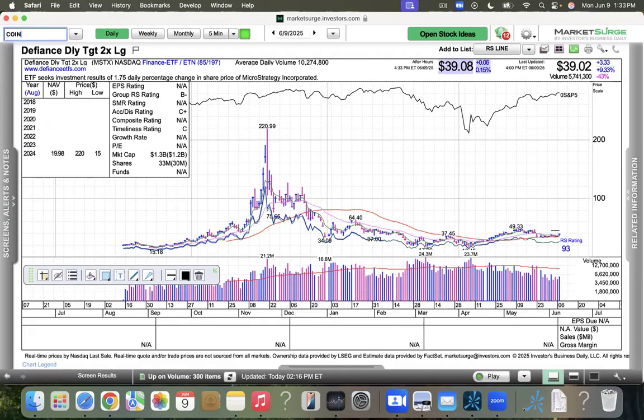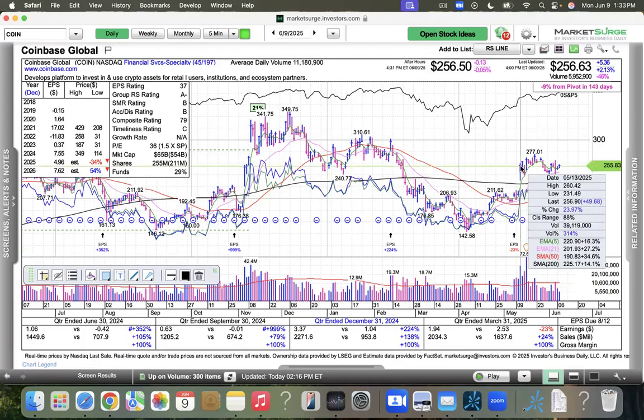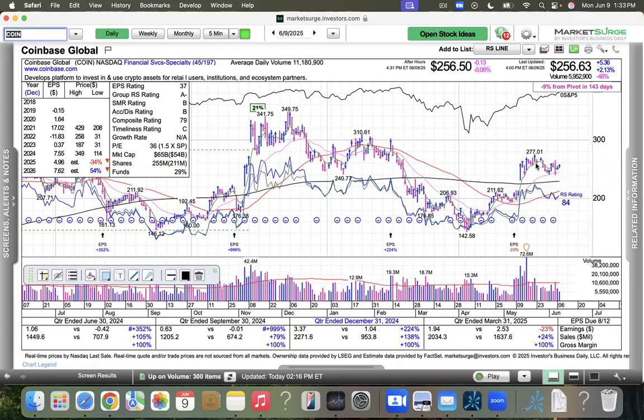And of course, Coinbase, which was the last stock that went into the S&P 500, which I'm going to get to here in a minute. It was included in the S&P back, I want to say May 19th, maybe it was. It popped nicely here, May 13th, and has done pretty well since. It hasn't given up that gap. And with Bitcoin up, Coinbase goes up.